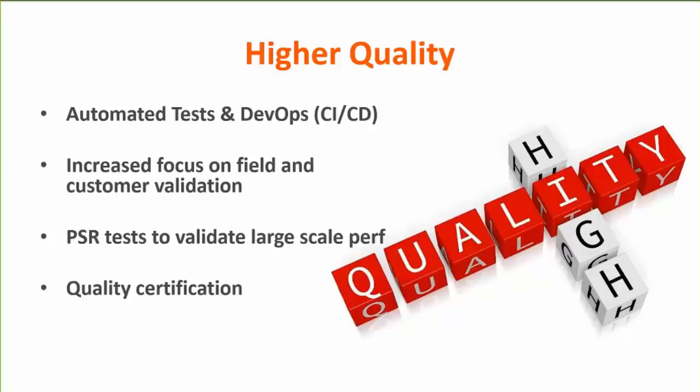Apart from that, we also have an internal organization that is responsible for certifying BMC products on quality certification. That includes penetration testing, application security, different quality metrics that every BMC product has to certify against. So this brings an additional set of criteria and details that we try to comply with, that also improves the quality.